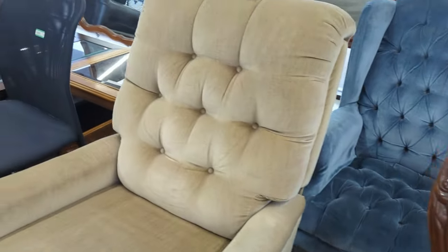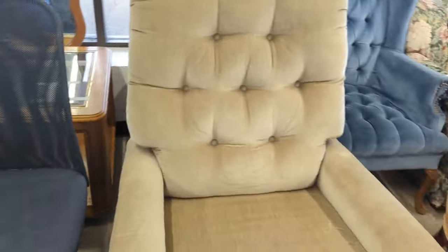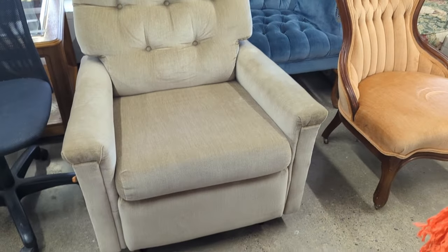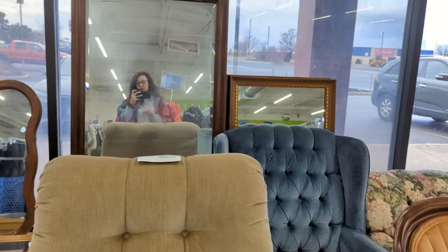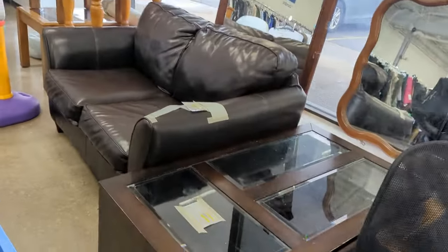Also, I feel like that blue couch in the back might have been a sister couch to the other one that I missed. This was also velvet and gray, so neutral. And very clean, surprisingly. There's me in the mirror. Hi!